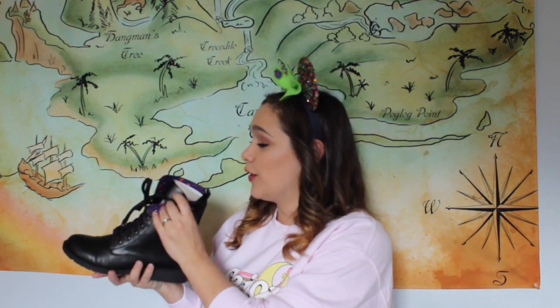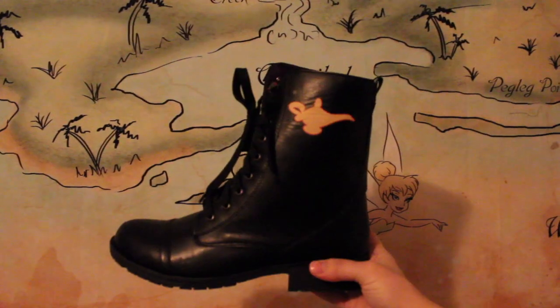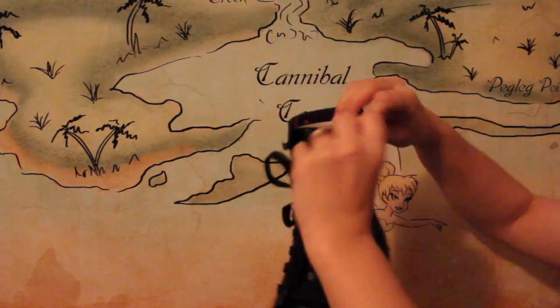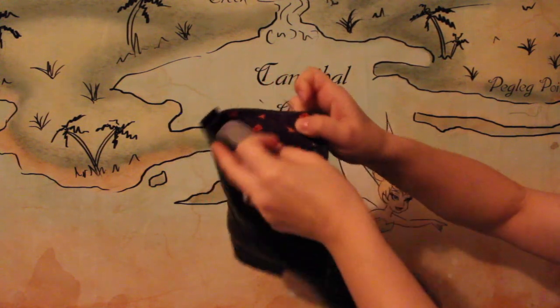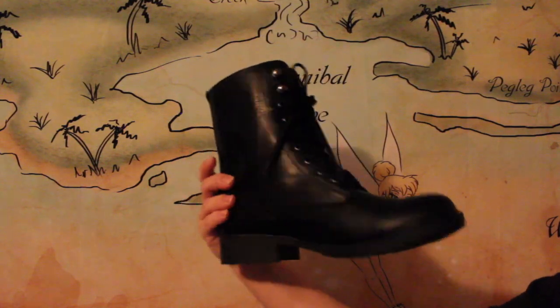So the other pair of shoes is this black combat boot, and it has the genie's lamp on it, and that's not even the best part. They are fold-over boots, and they have this like gorgeous purple fabric on the inside with like the tiger. It's a tiger, right? The like Cave of Wonders. And then the lamp and like swirls, and they're like fold-over boots so that you could fold them over and see the fabric, or you can wear them like this and see the lamp. These are so freaking cute, and I could totally pass wearing these at work. I love combat boot style.